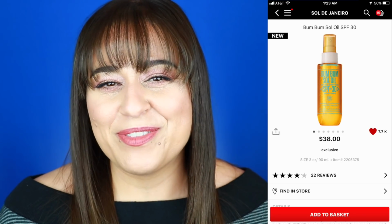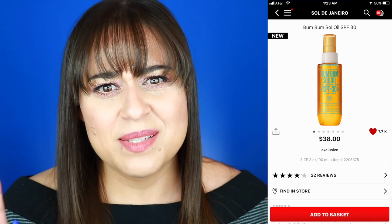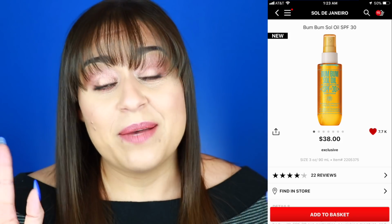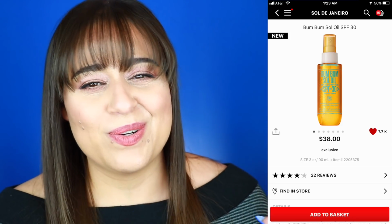I also have something from Sol de Janeiro. I love that brand. I love everything they make. It smells delicious, except for that blue one. It smells like buttered popcorn. Ooh, that was a letdown. Actually, I'm thankful because I don't want to love anything else from their line. It's so expensive. But I definitely love the original Boom Boom cream.